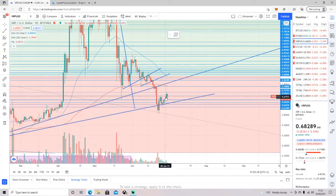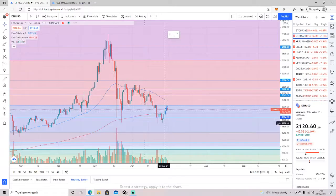This would look a bit like a hammer. So this would actually be a positive sign. If we've got the wicks below, that means that obviously there's buying pressure. Let's have a look at Ethereum.